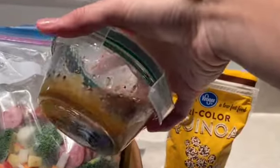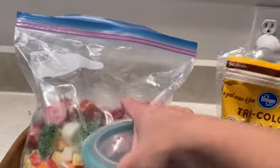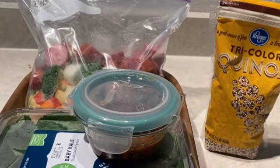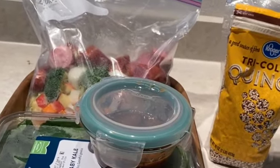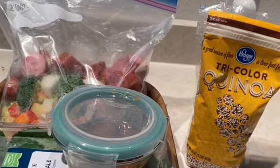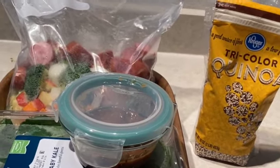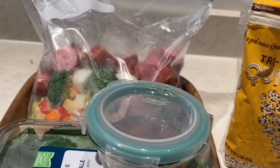It called for this sauce, so I put it together and I think I'm gonna caramelize and cook all of the vegetables in this, but it's maple syrup, soy sauce, coconut aminos, Dijon mustard. So it tastes pretty good, so I think it'll be good. And I added a couple cloves of garlic.